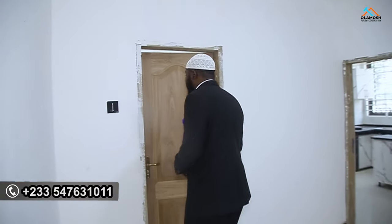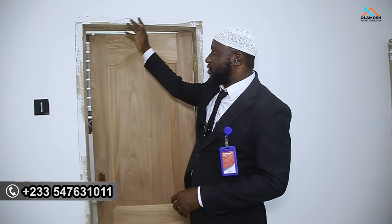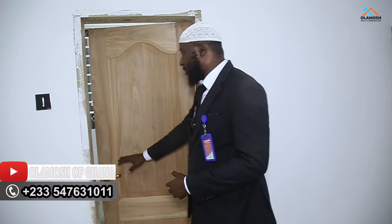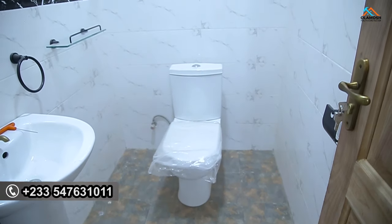So over here is the visitor's washroom. So this door will soon be painted. It was just fixed right now. So you have this frame being worked on and it looks more beautiful than this. So let's come in. Okay, so welcome to the visitor's washroom.